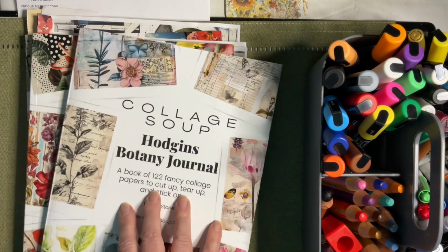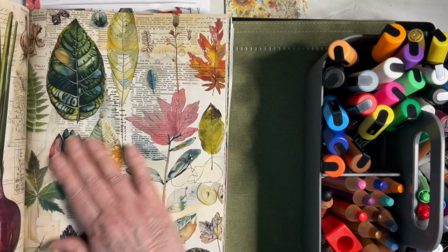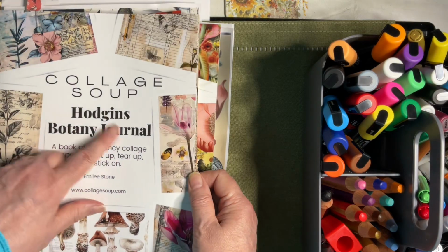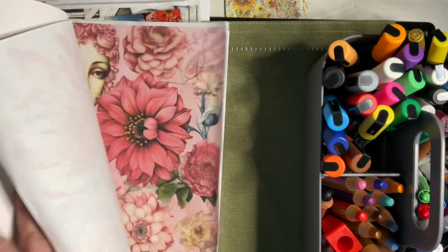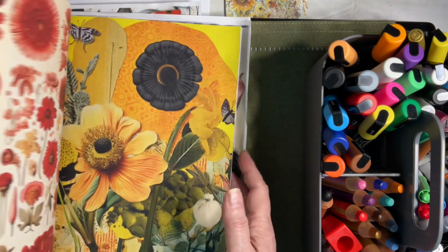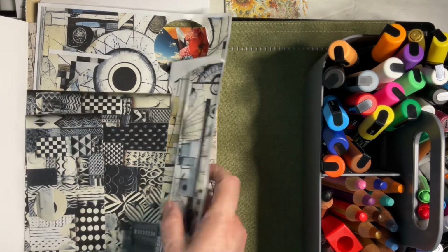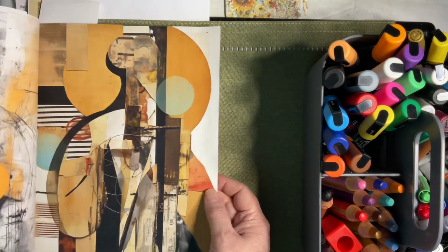I also bought 3 magazines of the Collage Soup, which I also use all the time. And again, I do not tear this. I make photocopies of my pages because I'm going to reuse them all the time. So this one is the Botany Journal, and this is the Flower Power, which I've used a lot. And my printer is very good, so when I print, the colors are just as perfect as when they come out. And I love it. I really, really enjoy these. And this was the first one I bought, the Abstraction Menagerie, and also a lot of photocopies. And yep, this was such a good buy for me.